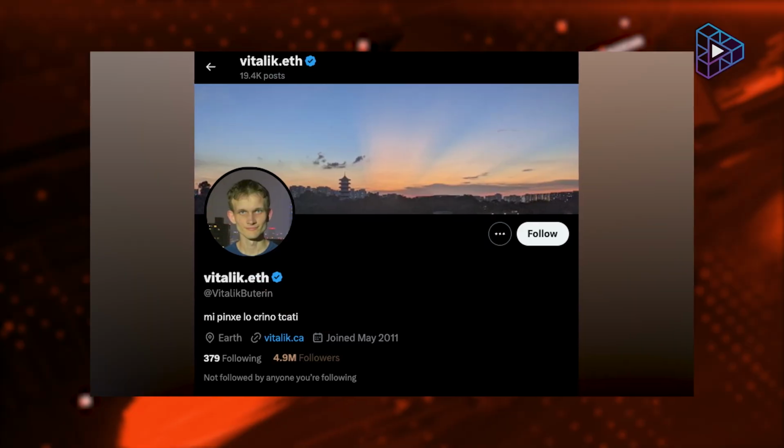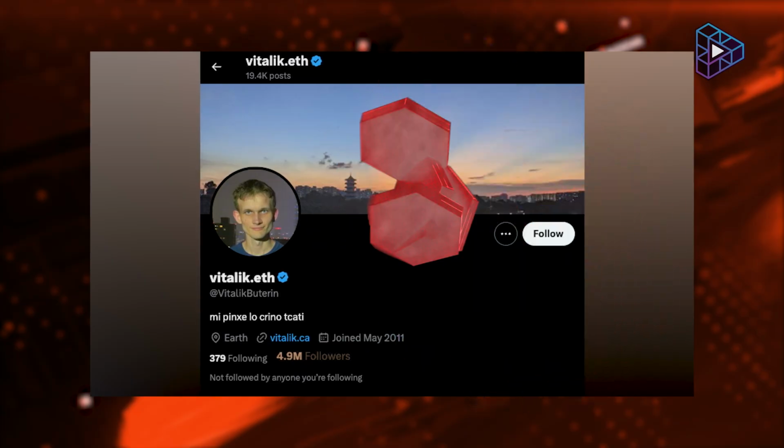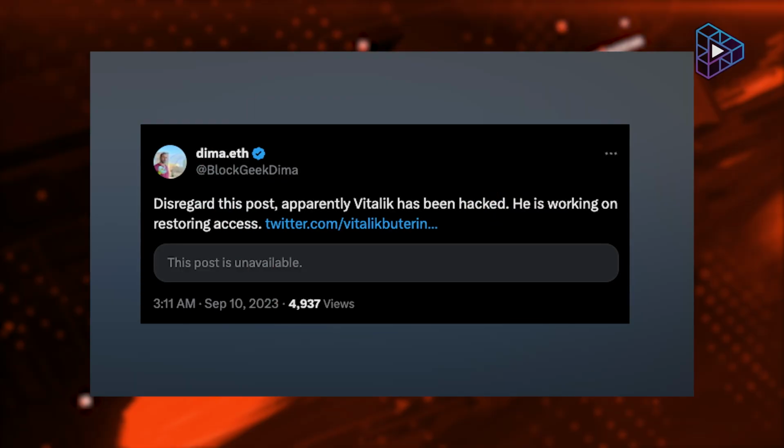The tweet was deleted after 20 minutes, but not before thousands of enthusiasts and fans, many part of Buterin's 4.9 million followers on X, accessed the hacked page and entered their personal data, believing that it was seriously a promotion launched by Buterin. And the thieves stole almost $700,000 in virtual assets, including NFTs as well. Crypto Twitter users were quick to raise the alarm about the fake link, but the first apparent acknowledgement that Buterin was hacked actually came from his dad, Dmitry or Dima Buterin.